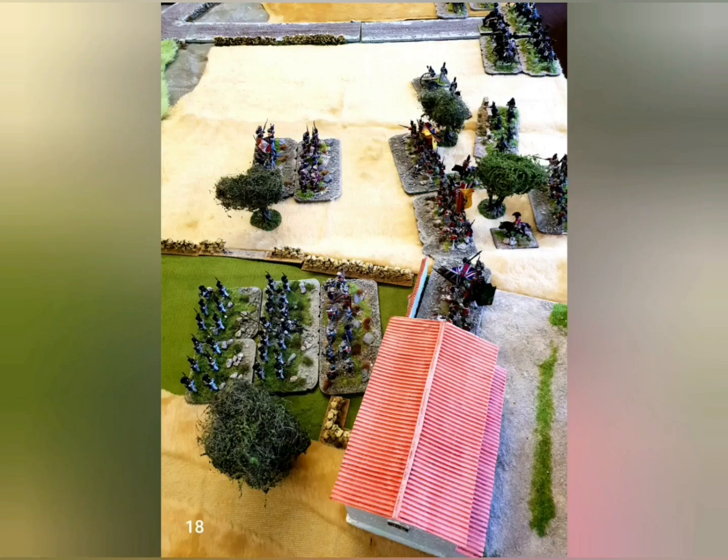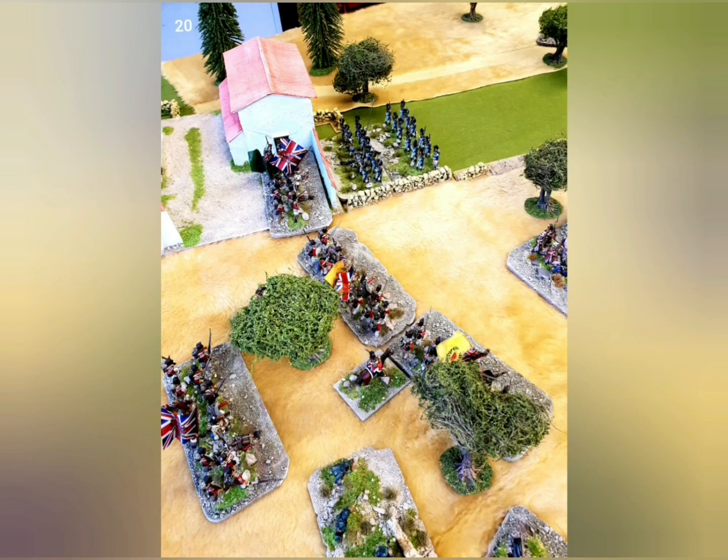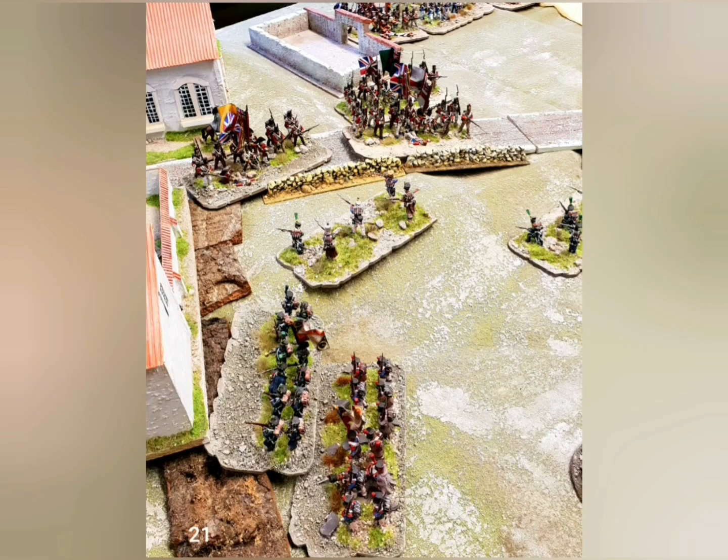Things are hotting up now on the French right. They're starting to advance almost to contact with the British. Despite casualties, things are all going well. Things started to hot up on the French left. The French right now have made contact with the British. Despite losing a battalion, they make it to the walls of the village, led by the Württembergers on their left.